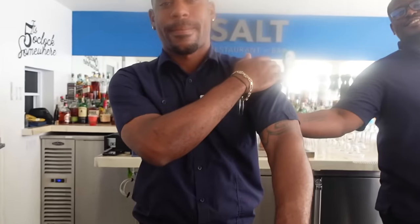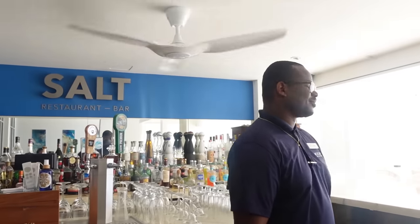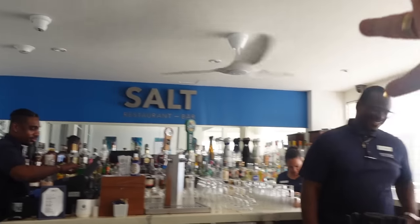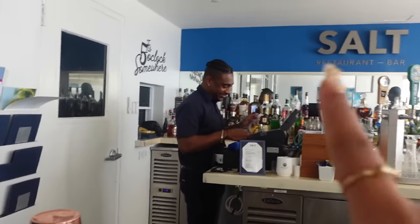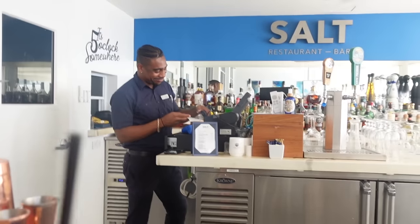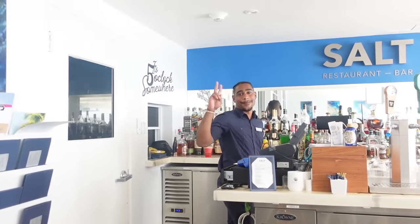Y'all, so we're having our last drink at the bar. Denzel and Arthur, the best bartenders at Salt Restaurant here in the beautiful Saint Martin. So this is how they split. No, Arthur, you're the best. Both of y'all. He's second best because he didn't get us into Rainbow Cafe. And he's a host. So y'all gotta hit up Denzel if y'all wanna go somewhere in these islands.